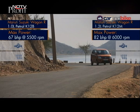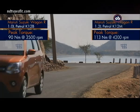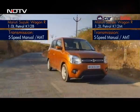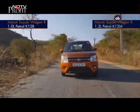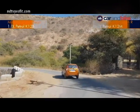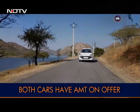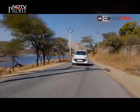The larger engine has more power and is the familiar K12 series from some of the other Marutis we know, but it's been tuned more for efficiency. With the 2 petrol engines, Maruti certainly gives customers quite a choice as per their preference. Now there's more choice in transmission options too, as both engines get the 5-speed manual and a 5-speed AMT. The Santro also gets the option of a 5-speed manual or AMT, but the CNG does not have the AMT.